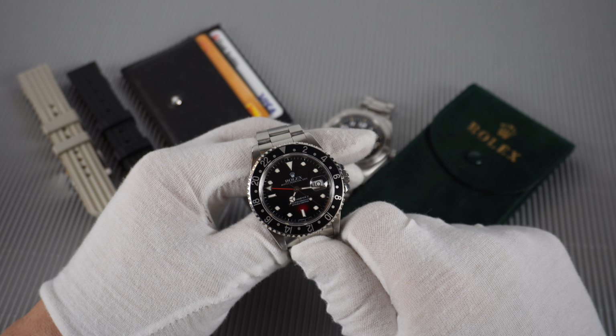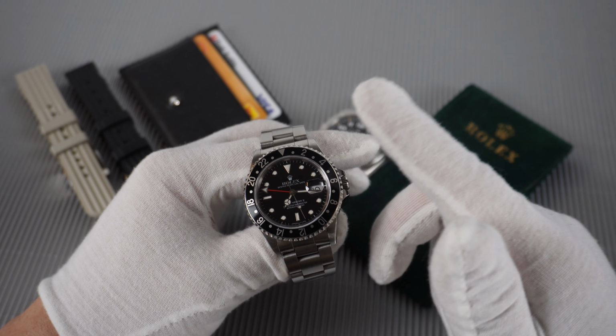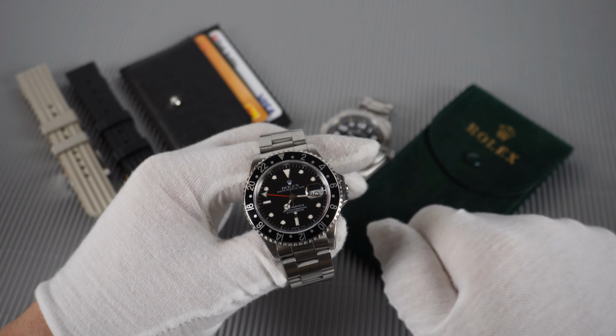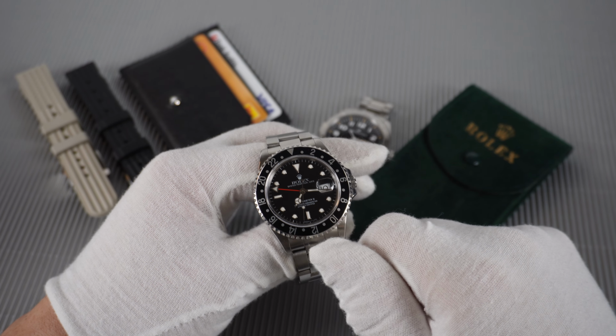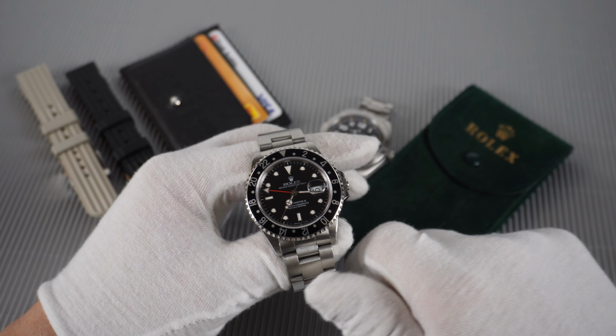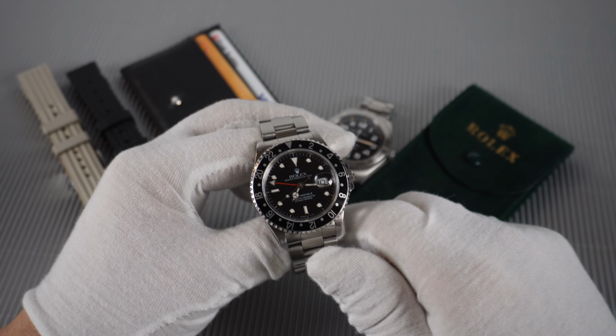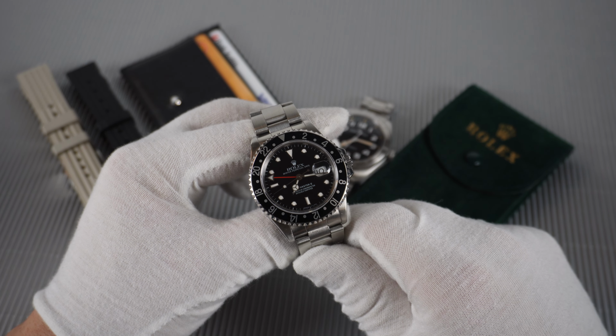There was also a Pepsi available, where the bezel was mixed between blue and red, and there was the Coke. The Coke was black and red. Yeah, but here we have the black piece. It's timeless. For sure, it's a timeless piece.